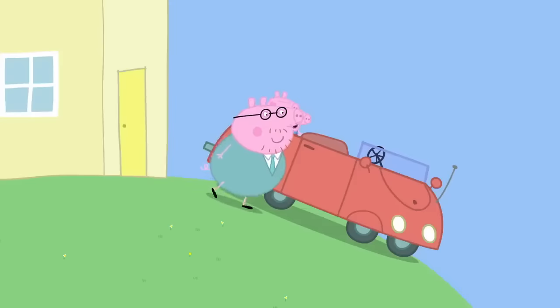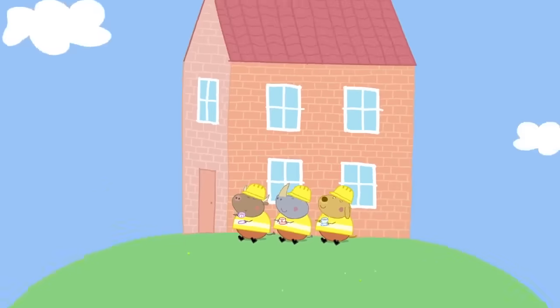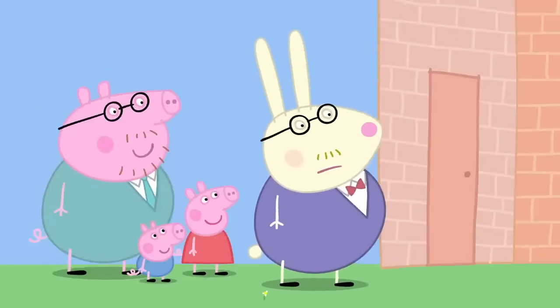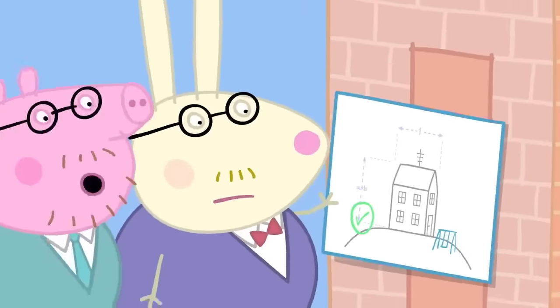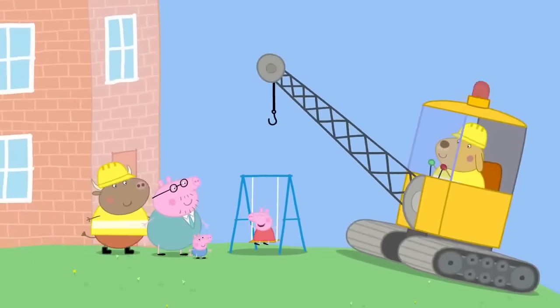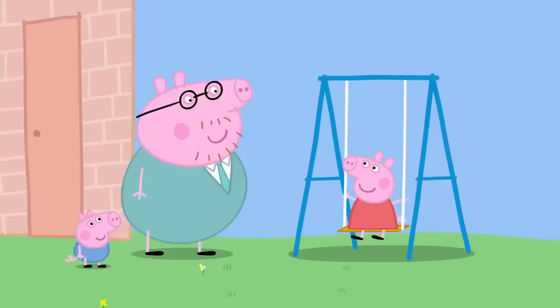It is morning. Peppa and George cannot wait to see the new house. It's finished! Almost finished. It just needs to be inspected. Mr. Rabbit is the building inspector. Very good. But wait, it's not finished. What? You forgot the swing. Moo! Oh, no, we didn't. Thank you, Mr. Bull. Now it's all ready for our new neighbours to move in.